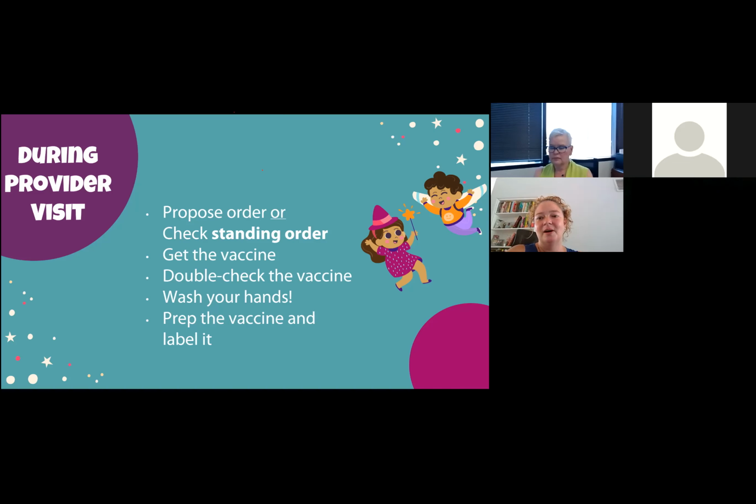You're going to get the vaccine, you're going to double check that vaccine. If you grab another MA who's going to double check that vaccine for you, make sure that MA reads the standing order. If you're double checking for somebody else, you have to actually read the order and you have to actually look at the vaccine to double check it. Don't just say yeah and sign off and move on. It's really important. You have no idea what that girl did that morning or how long it took her to get her kid out of bed and how awake she is.